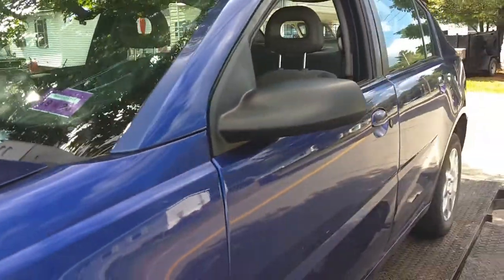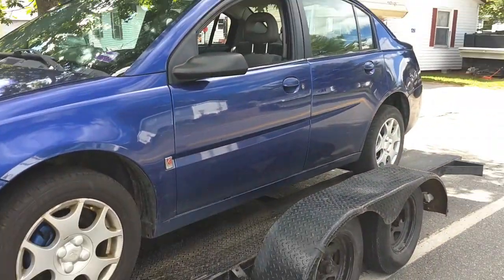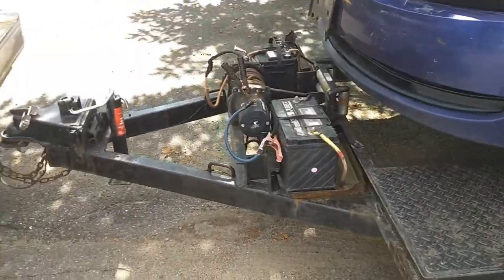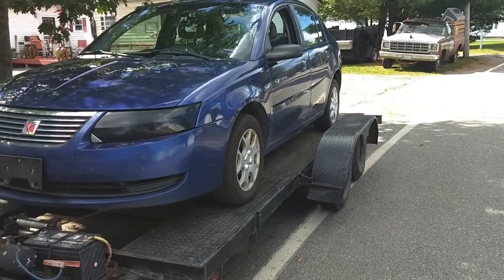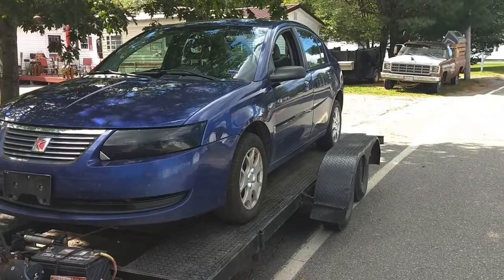This car is very light. It's a lot of plastic on it. Doesn't weigh much at all. Barely a ton, I think, just over. But if I brought this to the scrapyard or, you know, down the street to the other guy that's selling out there, I'd only get about barely maybe $50 for this car.